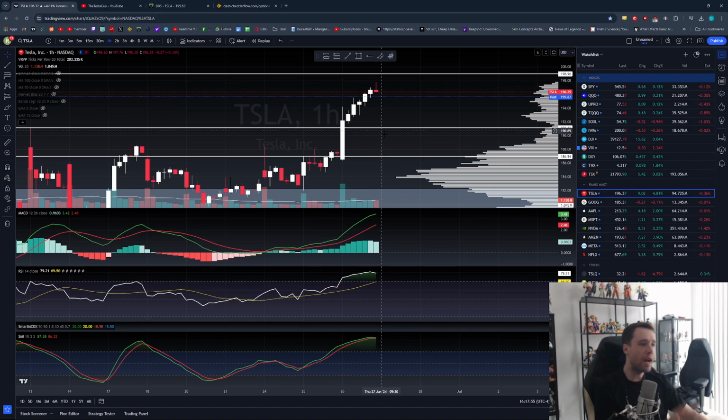Doesn't mean we have to crash back down to 191 or 187 as early as tomorrow. We can, but it doesn't necessarily mean that. But at the very least, what this should mean, at least to me, is that we're very much halting the upward momentum, at least for now, at least for the next few days, maybe until deliveries come out next week. That is a possibility. And we'll see where it goes from there. But that's kind of my overall general thought process on Tesla right here, right now.